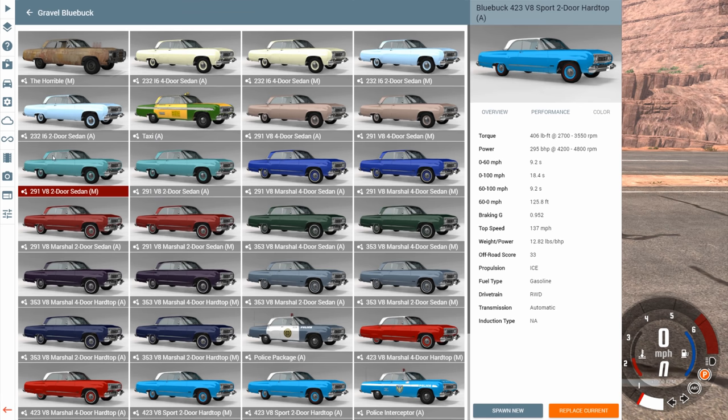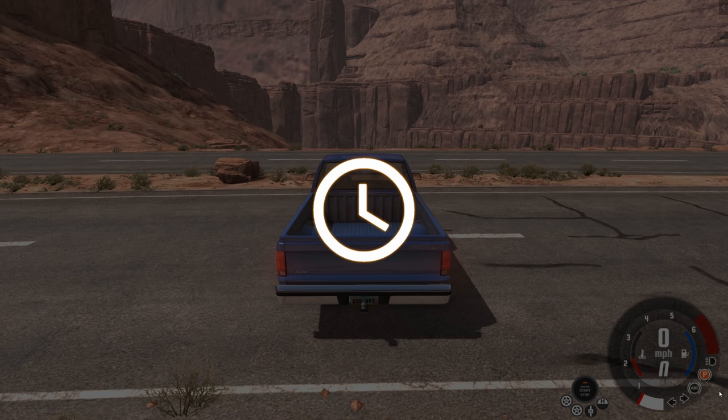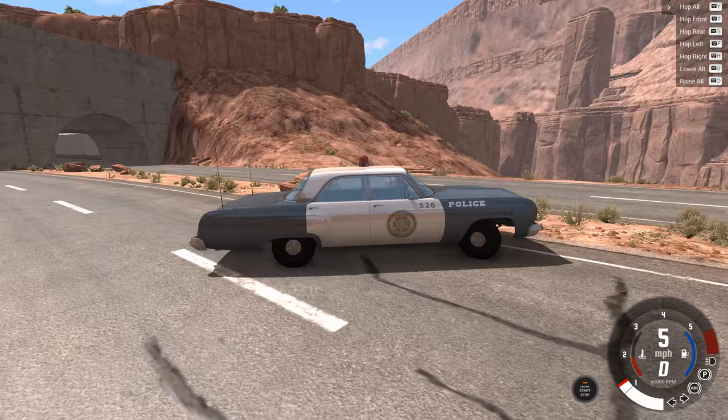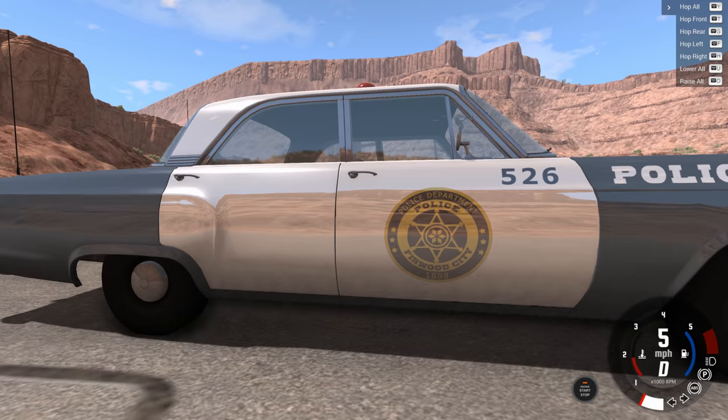This one is the police package, which is based on the 353 that we were driving before, but it has some small changes. Most obvious, the paint job. So they are police. What's their department? If we zoom in enough, they work for Furwood City. You don't want to zoom in that much. You could also just look at the back where the text is much larger.